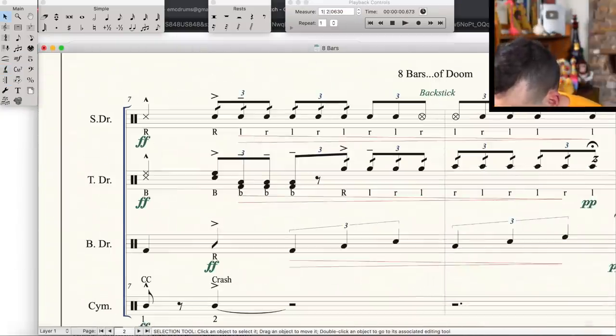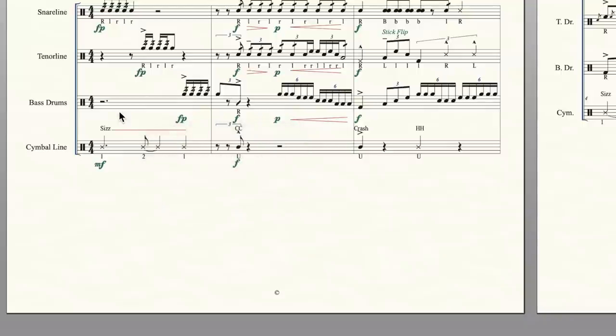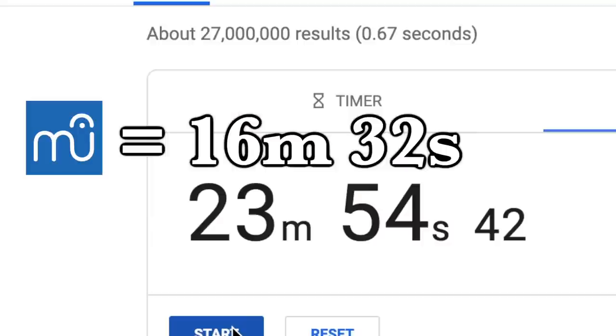Okay, I just have to fix these last few triplet markings to make sure they look good. The lyrics tool adds these weird lines in here after some of them. It's kind of annoying, you have to go in and delete them all. 23 minutes and 54 seconds.